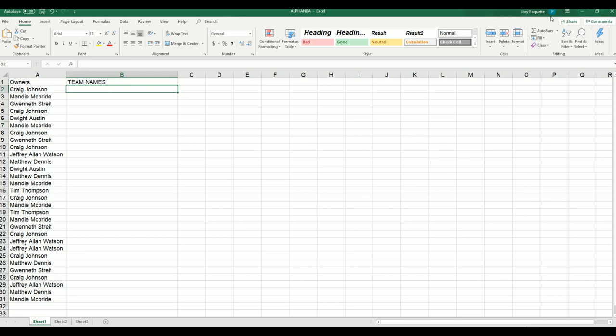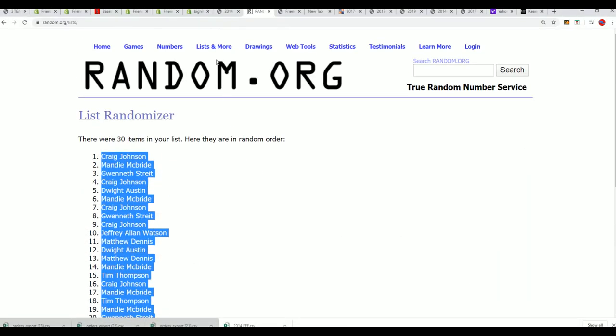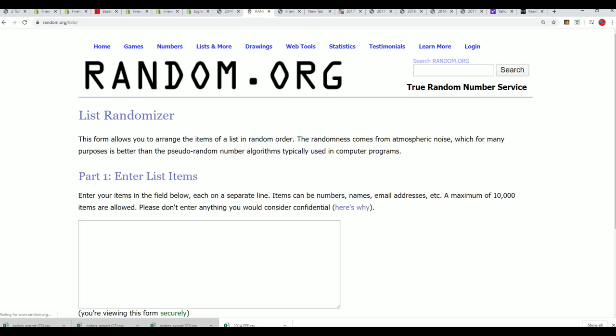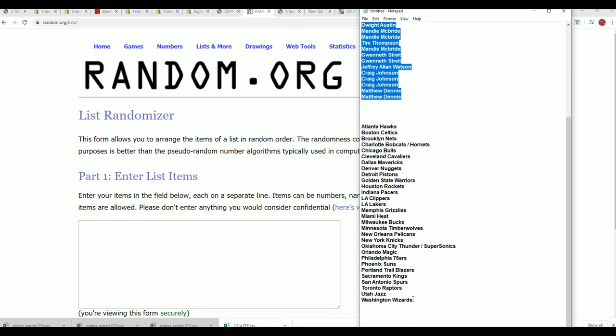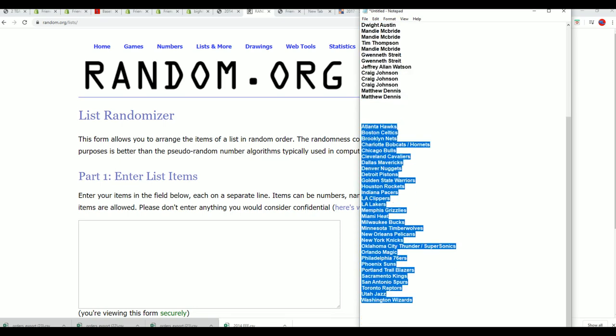Okay, so here we go. Team names, team name random. Seven times through for the teams.